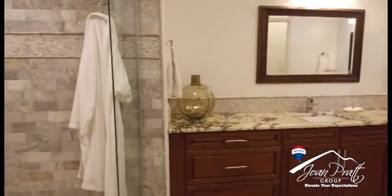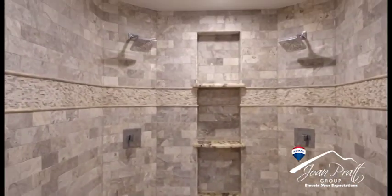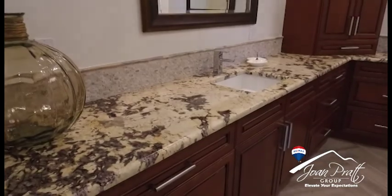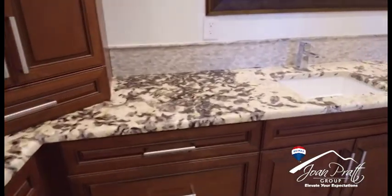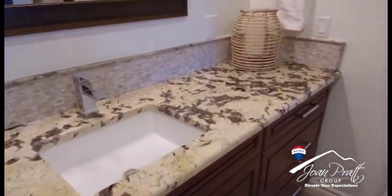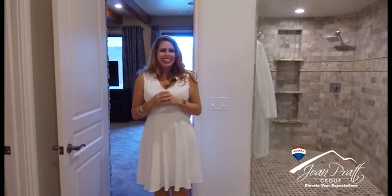It has a roll-in shower, again, for our multi-generational families planning ahead. The tile goes all the way to the ceiling. There's even a ceiling fan in here. We have this exotic granite again, and they even thought to put 2 little windows up top, which we'll check out in a second. Those windows actually go into the new garage that was built around this garage, but they provide some additional light.